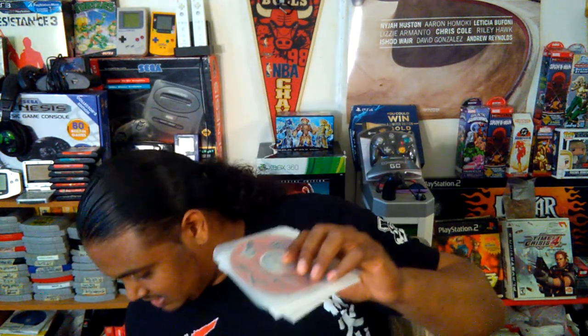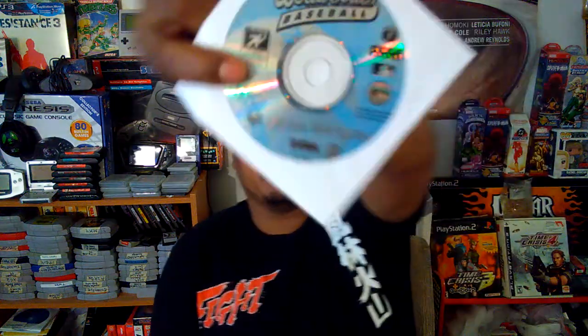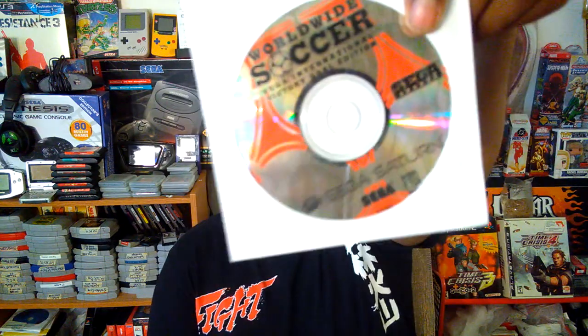I got a lot of boxed stuff, but I'm going to try to pull out all the stuff that is not in an original box. We're going to start with the Saturn games, and these are just little cheap games I picked up for $1 each. World Series Baseball for Sega Saturn. Another World Series Baseball, I didn't realize I bought two. We got Worldwide Soccer for Sega Saturn.